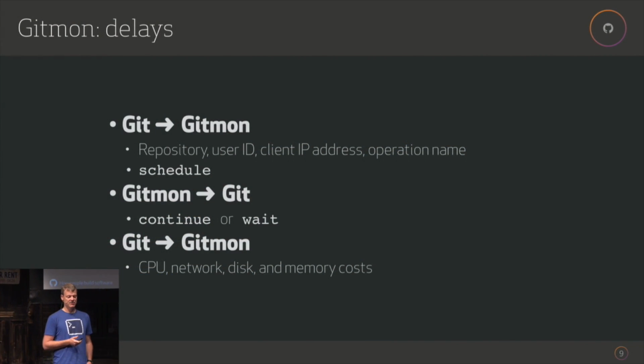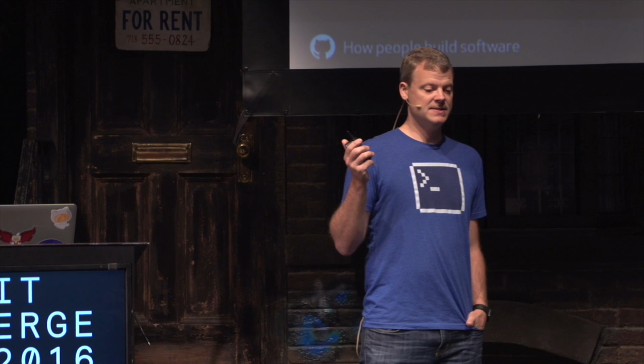Every time we start Git, every time we shell out to Git, it contacts Gitmon. And it tells Gitmon the repository, the user ID, the client IP address, and the name of the operation. Gitmon is both our logging system and our priority load management system. And then Git sends the command schedule. And schedule is just a question: am I allowed to proceed? And Gitmon responds immediately with either continue, which means yes, it fits in the quota, go ahead, or wait. And if Git gets back wait, it sleeps a few seconds and tries again.